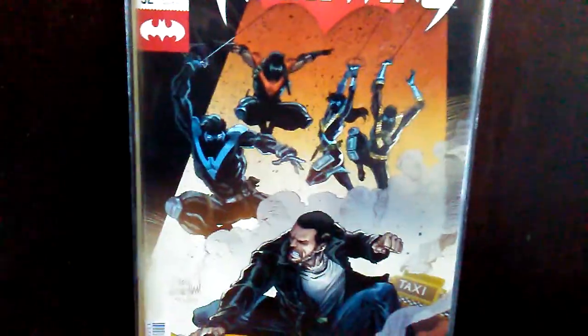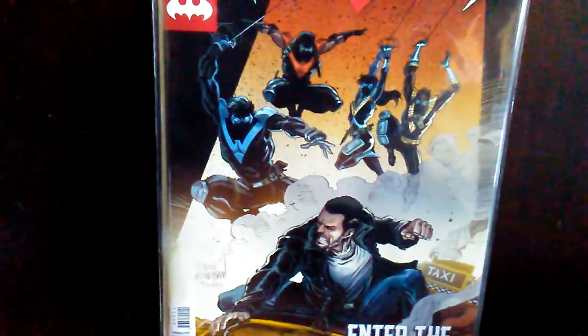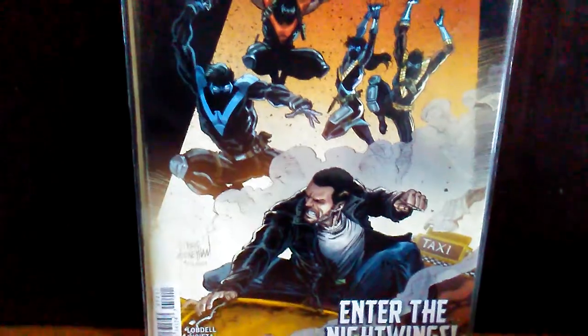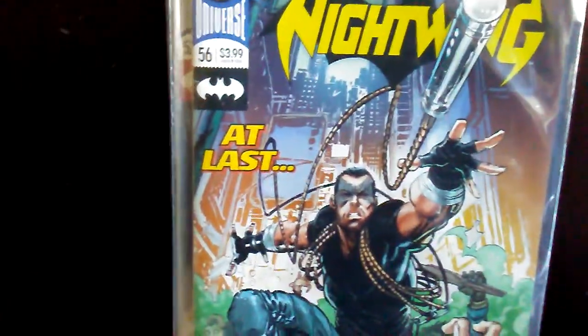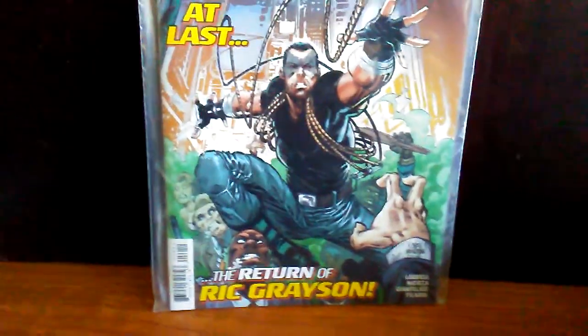Next up, we got Nightwing number 52. Cool cover here. Enter the Nightwings. A lot of people aren't the biggest fan of what's going on with Nightwing and Dick Grayson at the moment. I don't think it's too bad. It's something different. Is it the best Nightwing story ever? No. But yeah, I kind of dig it. And speaking of that, I got issue number 56. These two issues I got for $2 a piece at my local comic shop. They were kind of clearanced out, so I really couldn't pass them up for $2 a piece. We got a cool Dick Grayson cover here.